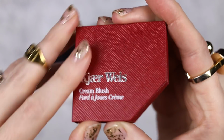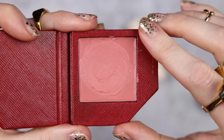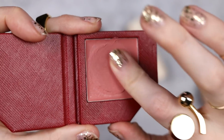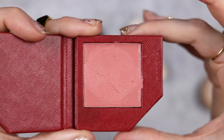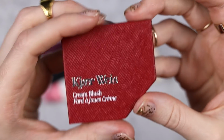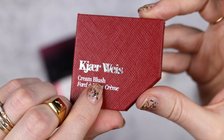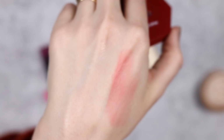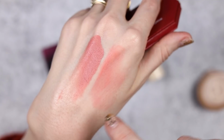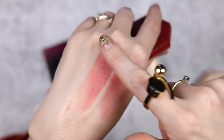Let's swatch this one next, even though it's the newest addition to my collection, because it's possibly the one that's the most similar in color to Glossier Puff. This is a Kjaer Weis blush. I love this formula. They just sent this to me. It's so beautiful. I mean, this blush formula, it's just so beautiful. This is in the shade Blossoming, I believe. Oh yeah, it's actually quite similar. It's just a touch more mauve in it, perhaps. So yeah, no wonder I've been liking it.